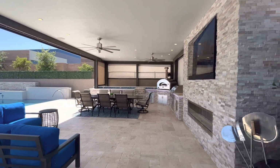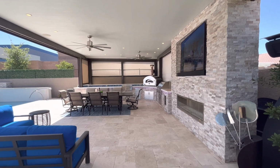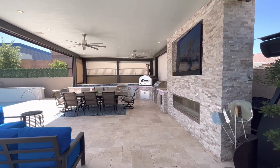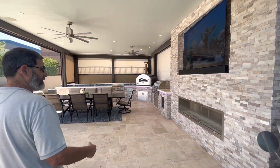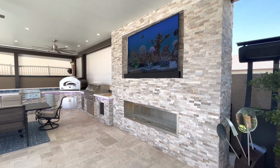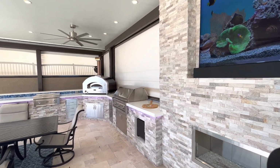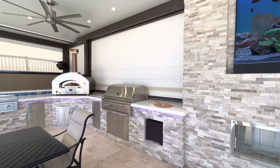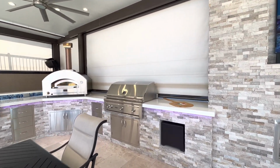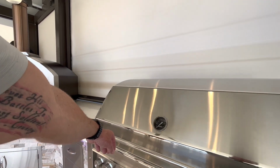All right, so this is a beautiful outdoor kitchen. I'm just gonna let you take it away and tell me about it. Well, we've done, like I said, travertine all the way through. We've got the fireplace with multiple modes and colors, your TV. Obviously you can see we run Roku. You've got cable TV out here. Stereo with the surround sound subwoofer. It's just incredible to watch Iron Man or something.